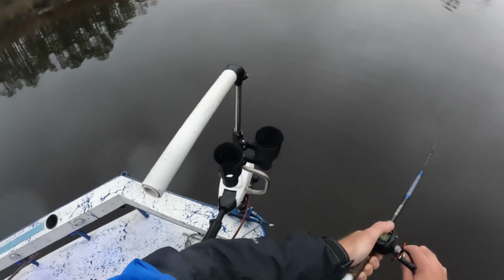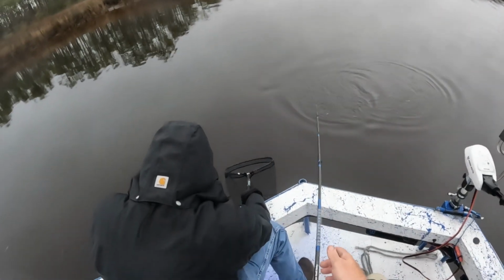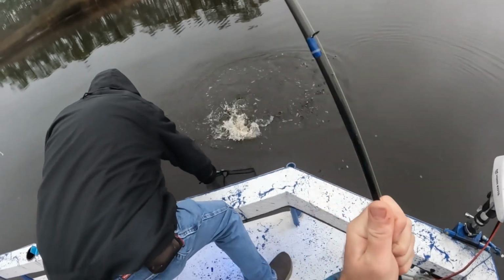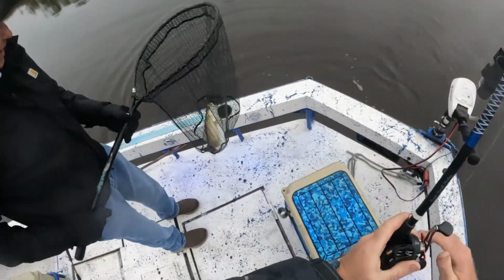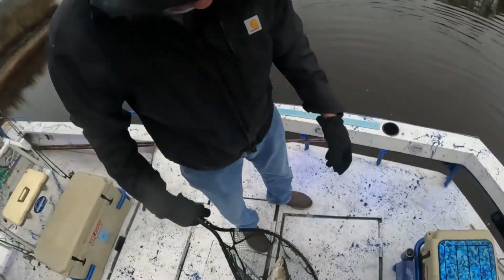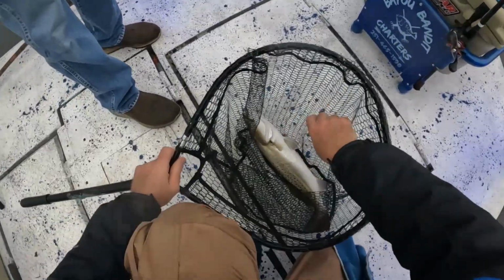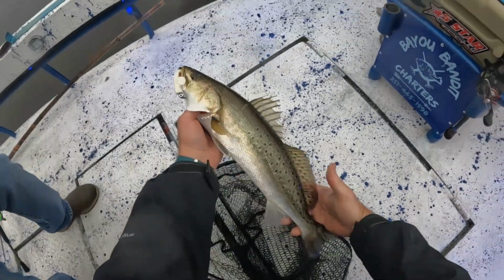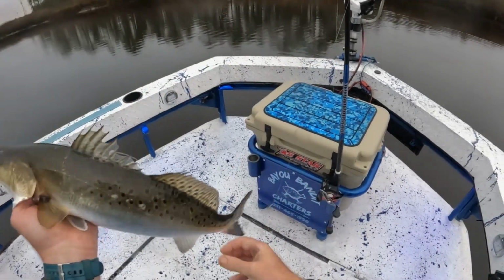Go on this side of the boat over here, Daddy. Oh, that's a good one. That's a good trout. All right, let's go. That little sow right there. Let's go. Let's go. Let's go. Yep. Oh, that's a fine trout right there, y'all. Look at that fine, fine, beautiful trout right there, y'all.